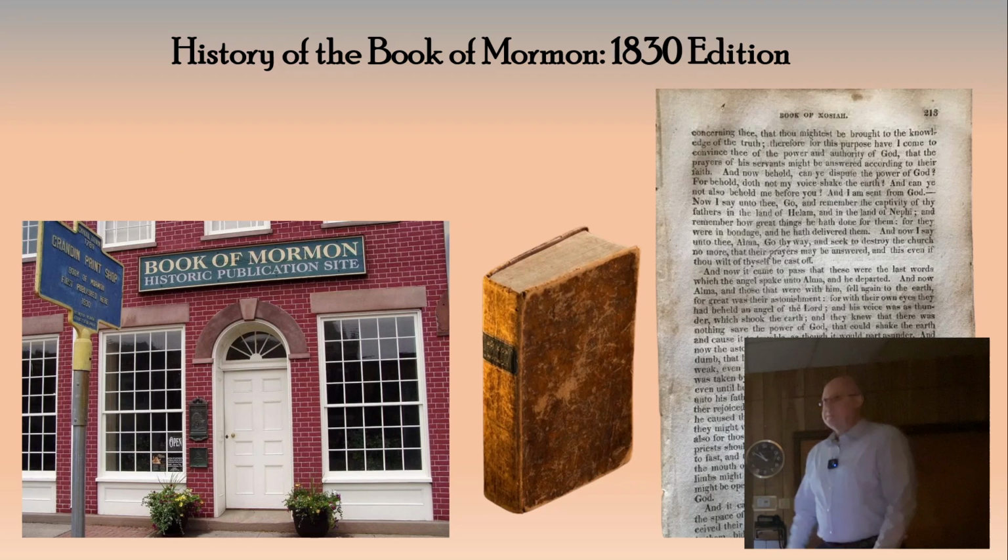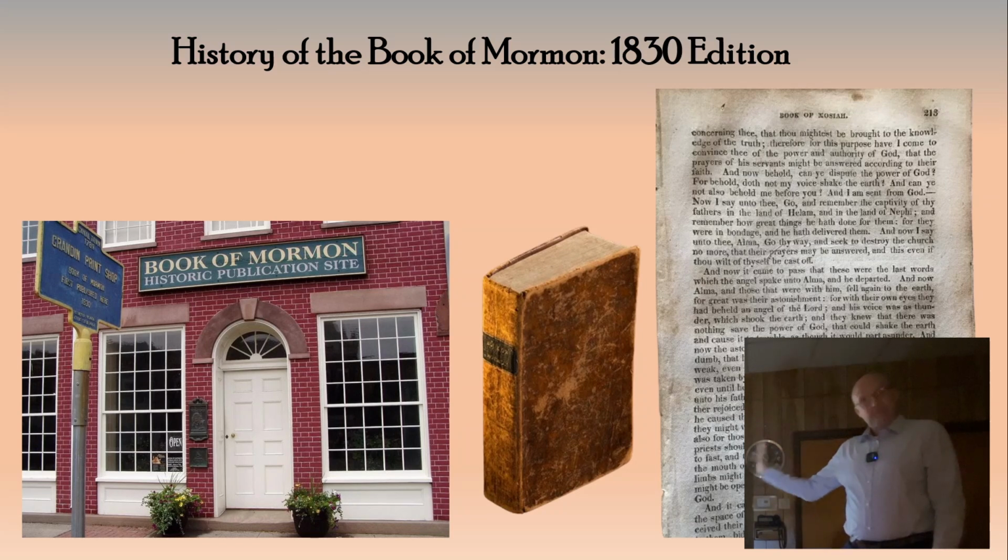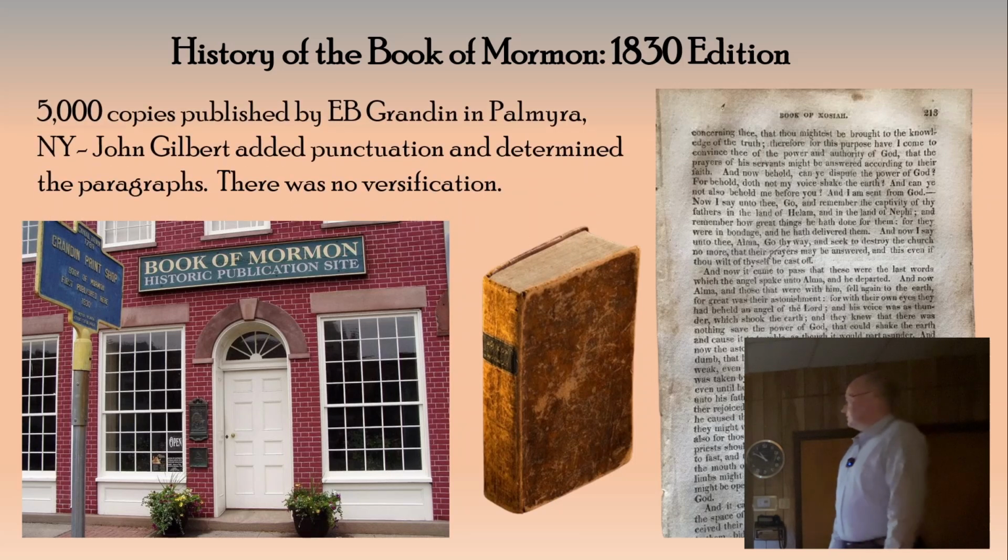So now we're talking about the printed versions of the Book of Mormon that came out in print. In 1830, once the printer's manuscript was done, it was taken to E.B. Grandin, who was the printer. He printed it. This is a page of the original, one of the original copies. This is the shop where it was printed, in his print shop. They printed 5,000 copies, and this was in Palmyra, New York.